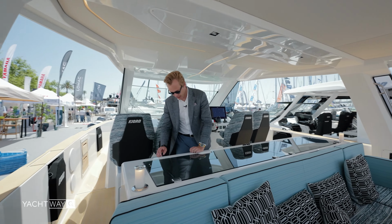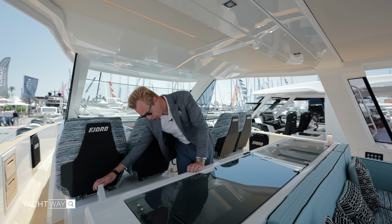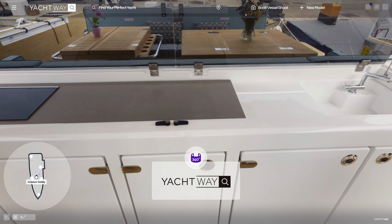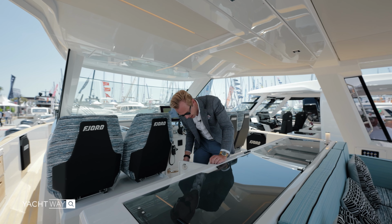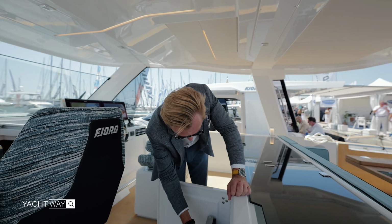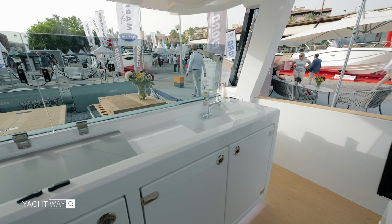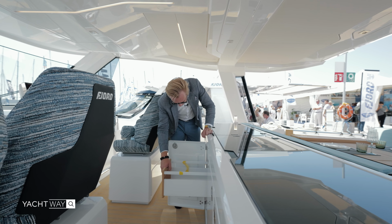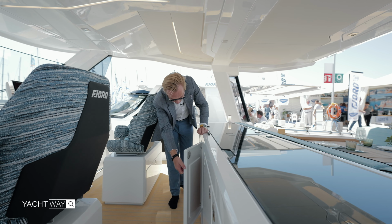In the galley area itself, you have a couple of different storage bins over here. One of them is for your coffee machine, so you can make a coffee while on board. Right next to that is where you have your additional fridge drawer. Yeah, an easy way to grab a drink. And large storage drawers here as well. This is very smooth.